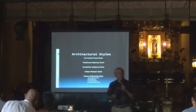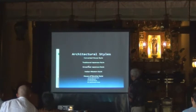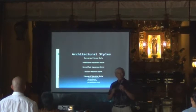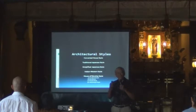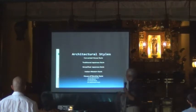And we have many temples in this simple, traditional Japanese style. But then this 4th style is really interesting. This is the one that's very unique to Hawaii. And the Jodo Mission Betsuin here is a really good example of what we call the Indian Western style. And this is really our own Hawaii style of building a Japanese Buddhist temple.